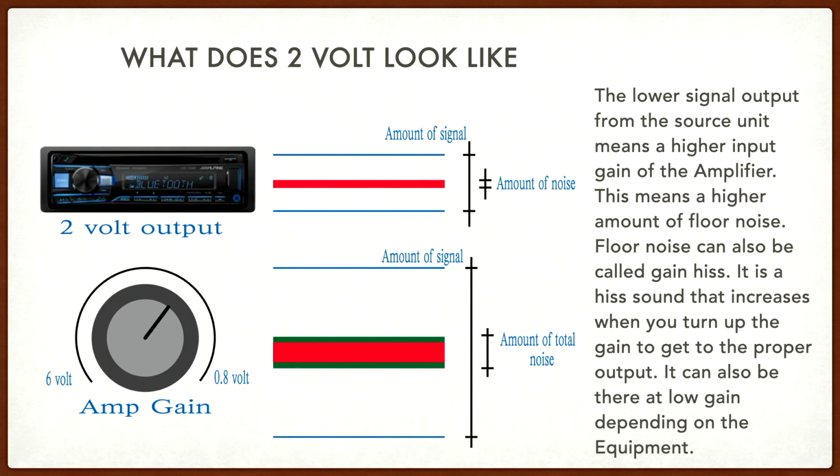It is a hiss sound that increases when you turn up the gain to get to proper output. It can also be there at low gain depending on the equipment, and that kind of falls back into the cheaper equipment thing. The picture is showing you how the amplifier gain is set up from 6 volts to 1.8 volts. With the amount of a 2 volt signal, we have to turn the gain up quite a bit, and what you're going to see is that amount of signal to the amount of noise.